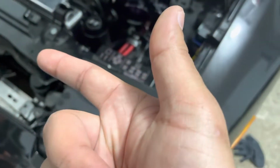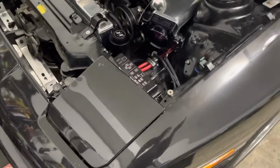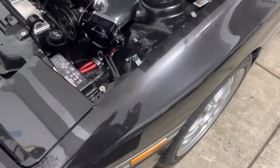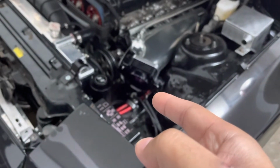I'm gonna have to dig into it. I'm gonna take the intercooler out tomorrow. I'm gonna get this car back on the lift, push it out, put it on the lift, take the intercooler piping out, and clean that intercooler out as much as possible. Let the car run for about 10 to 15 minutes, just let it idle. See if there's anything coming out of the throttle body, and then we'll go from there.